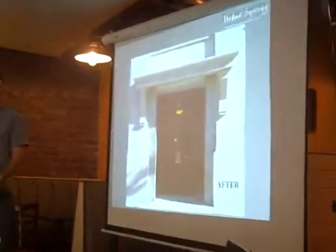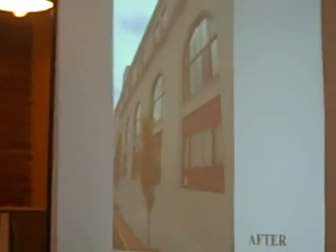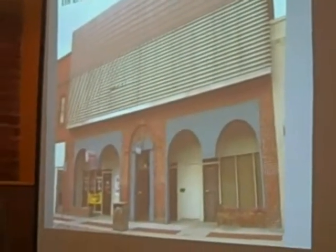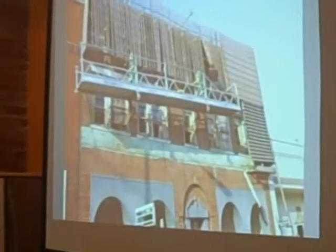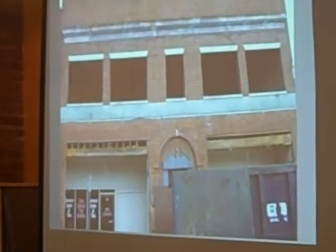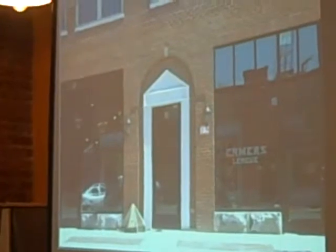A lot of these facades look like this. So just some before and afters. A lot of metal on the facade. When you take that off, it just peels off layer by layer. But you've got some great architecture underneath. Large windows.